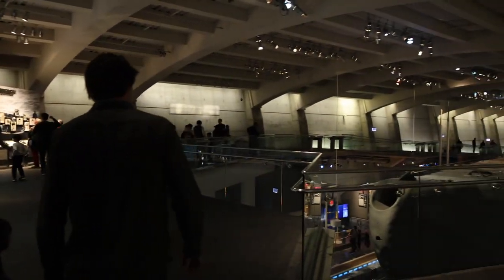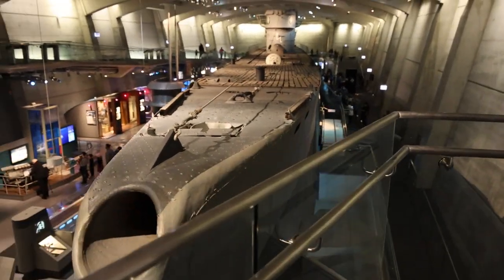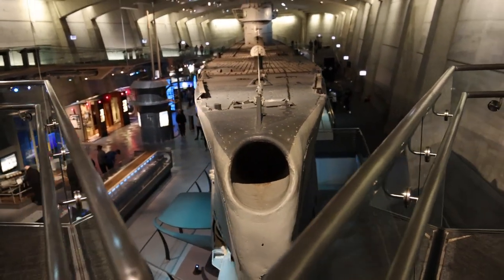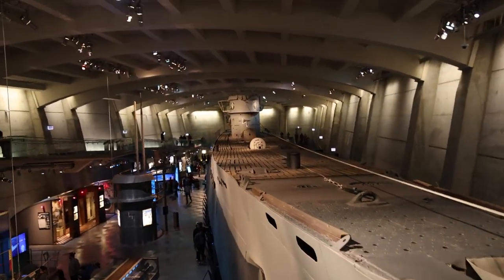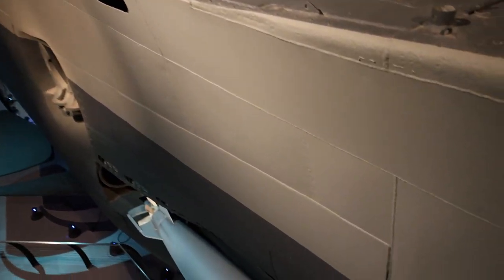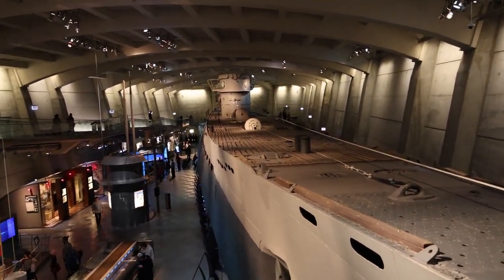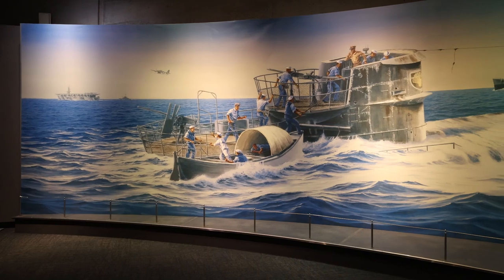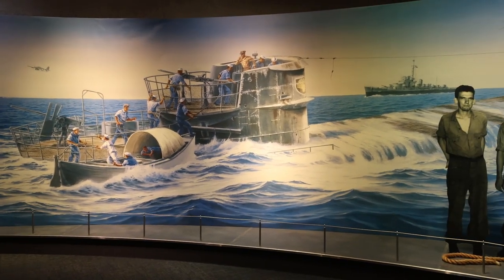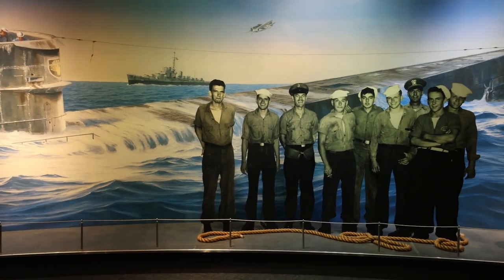Oh, we're at the U505 submarine. Look at how big this sucker is. Wow. Look at that torpedo coming out of the chute. How massive is that? Now here they are trying to save the submarine. What a good crew.